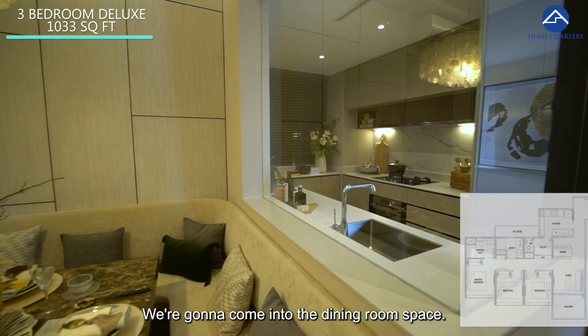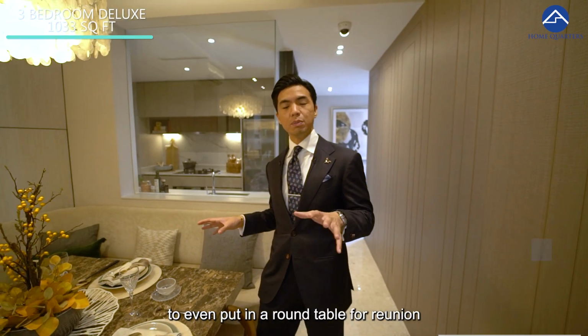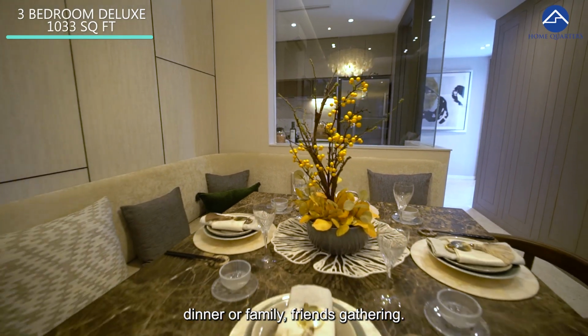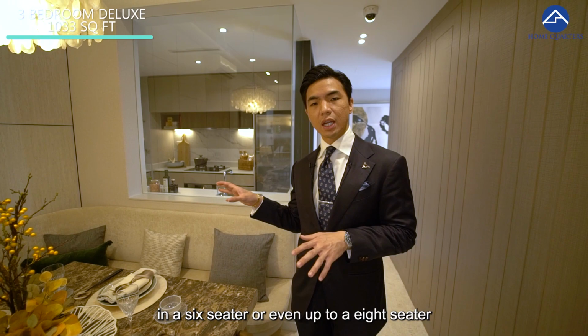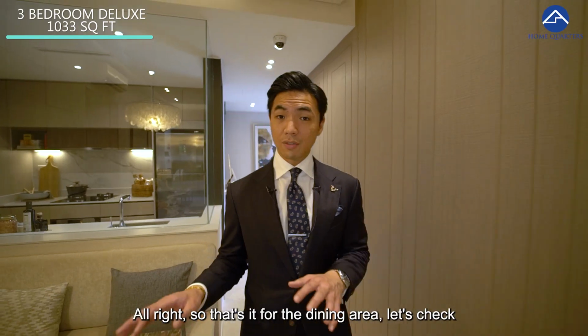Right, we're gonna come into the dining room space. I do like that it is a substantial size to even put in a round table for reunion dinner or family friends gathering. Even if not, you definitely have good enough space to put in a 6-seater or even up to an 8-seater table, a long table style as well. Alright, so that's it for the dining area.